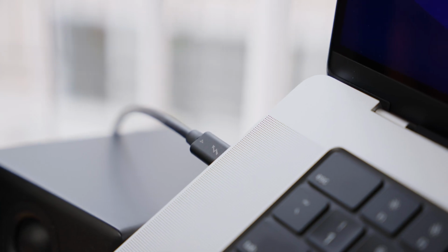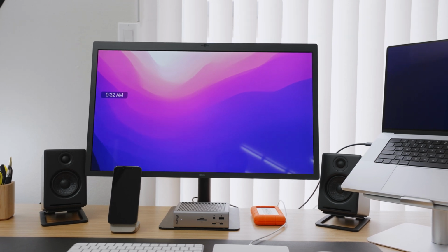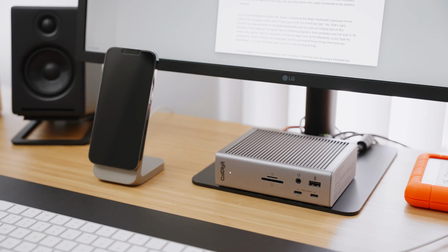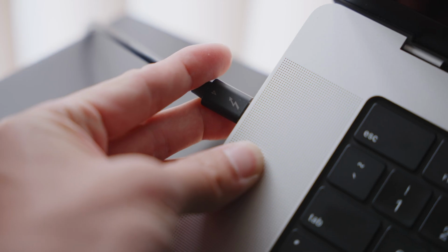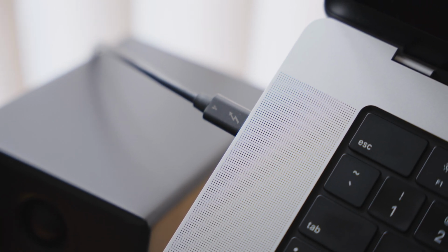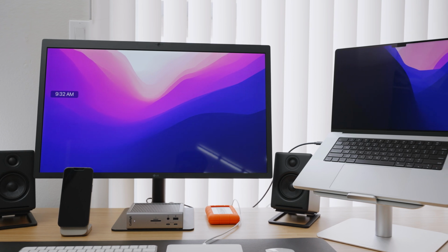Now you may notice that there's only one cable hooked up to my MacBook, which brings me to probably my favorite accessory on the entire desk, the CalDigit TS4. This is a Thunderbolt 4 dock, which allows you to hook up a bunch of things to the dock and connect it to your MacBook with just one cable. This makes going from a mobile setup to a desktop setup super easy, and I generally think that this is a must-have for anyone using their MacBook like a desktop.